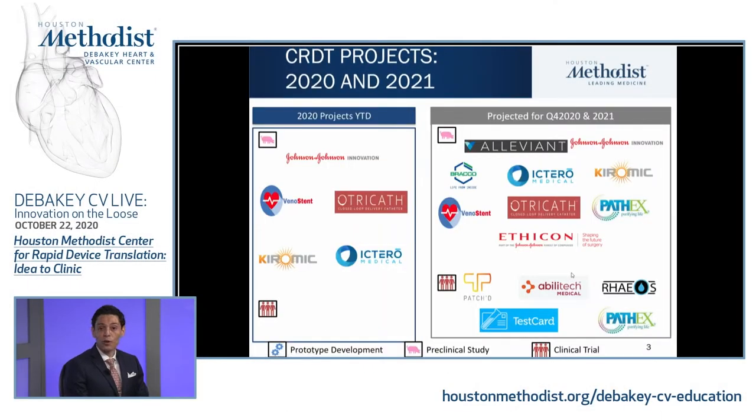So of course, here are the companies that we have worked with this year, and of course, it slowed down a bit due to COVID. But at the same time, we're scaling back up and we have plenty of projects to finish out the rest of the year and move into 2021. As you can see, we are not technology or medical space specific. We are very agnostic as to the type of technology and projects that we take on. And the real goal is to find a key opinion leader or a clinical champion within the Houston Methodist space that's going to take that project on, whether it be a preclinical study or a clinical trial. Or if the case is for a feasibility study, then that's where the project takes form.